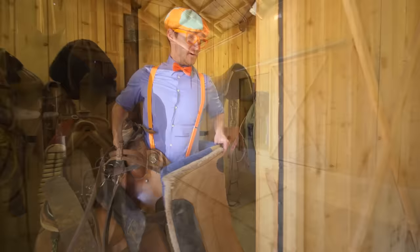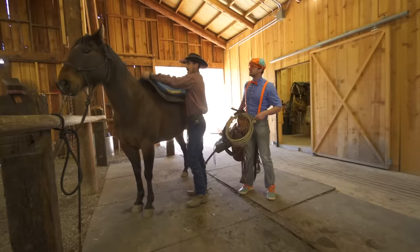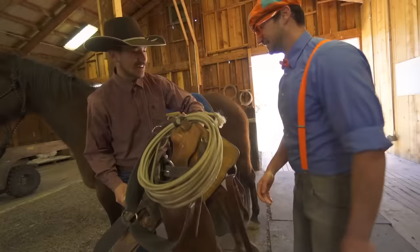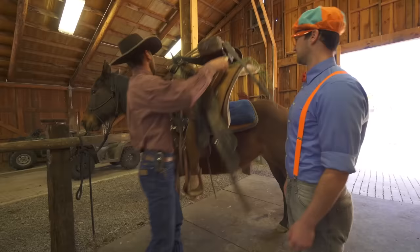Hey, thanks, Blippi, for grabbing the tack. Why don't you hand me the saddle pads? We'll put those on first. Saddle pads? What do those do? Saddle pads go on underneath your saddle to put some cushion for the horse. The saddle is what the cowboy sits in. And so this goes on the horse after the pads, and it'll strap onto the horse so that the rider will have a place to sit.